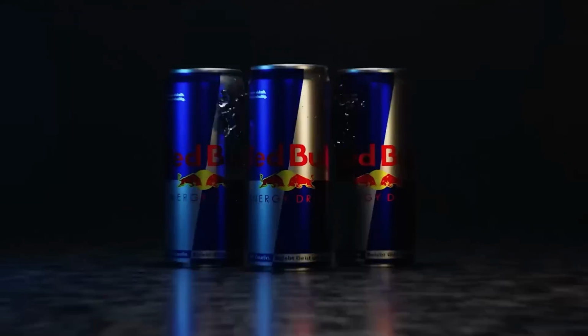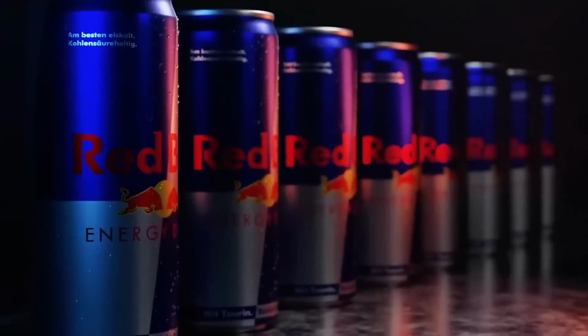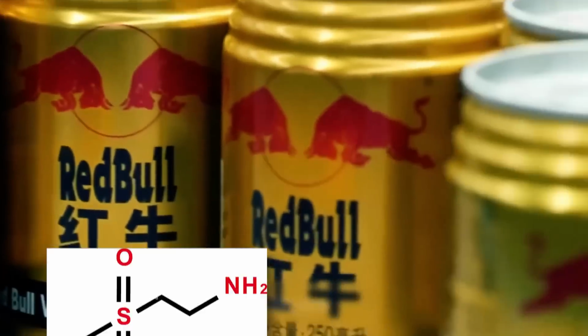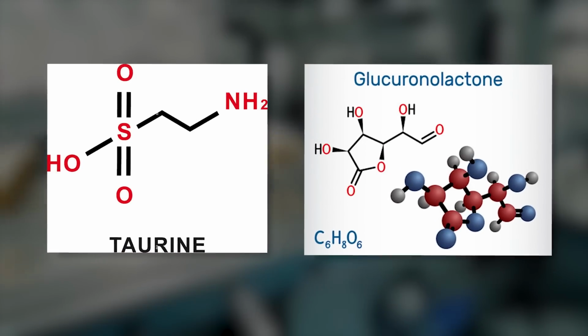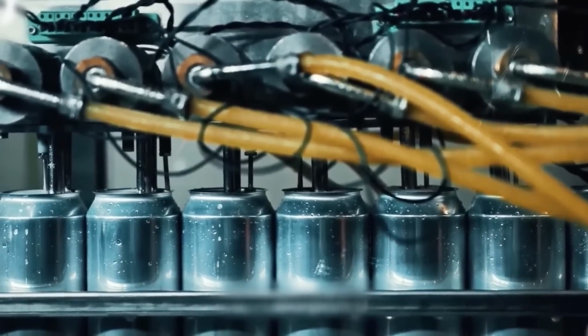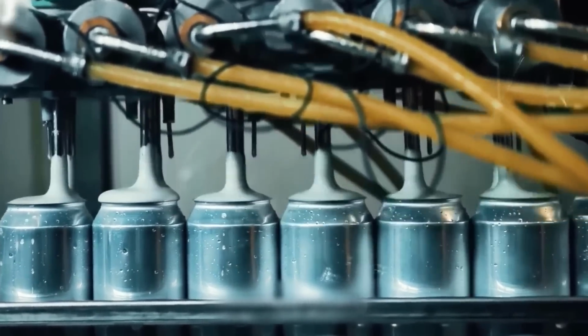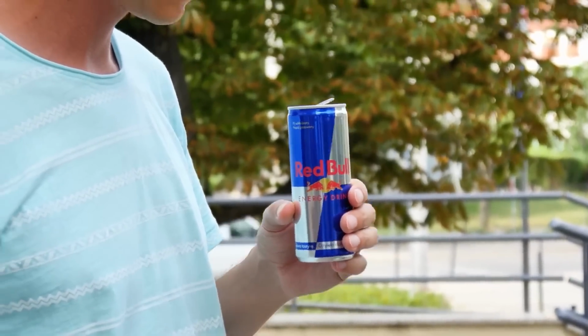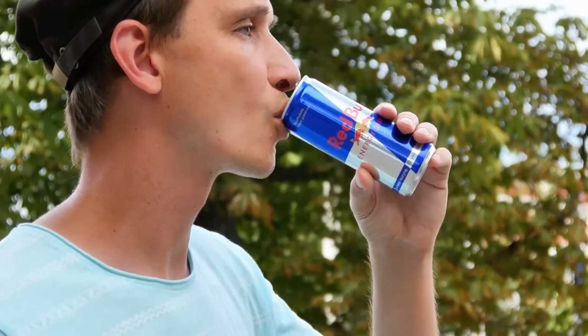Red Bull sells over 9.8 billion cans annually worldwide. But have you ever wondered what actually goes into each one? The ingredients list mentions taurine and glucuronolactone, but most people have no idea what these substances are or where they come from. In this exclusive documentary, we take you inside Red Bull's closely guarded production facilities to reveal the surprising truth about how this global energy phenomenon is manufactured.